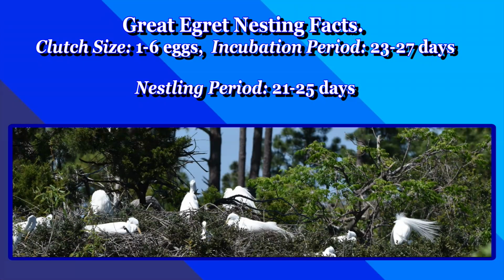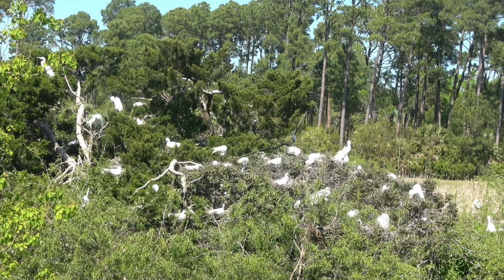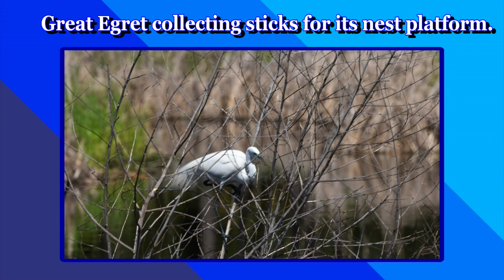Great egret nesting facts. Clutch size 1 to 6 eggs. Incubation period 23 to 27 days. Nestling period 21 to 25 days. Great egret collecting sticks for its nest platform.